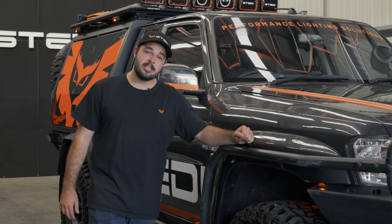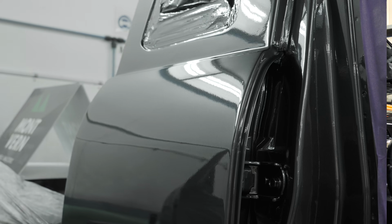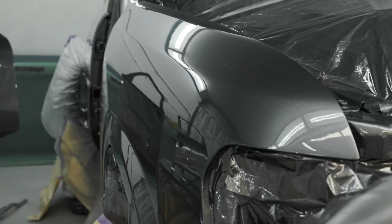Also got a couple of new flares put on the front of it. They arrived late. Yet again, nothing was too hard for them. Matched the colour up perfectly, got them fitted. The professionalism of them is absolutely awesome.